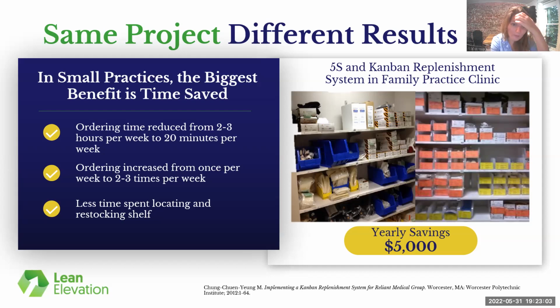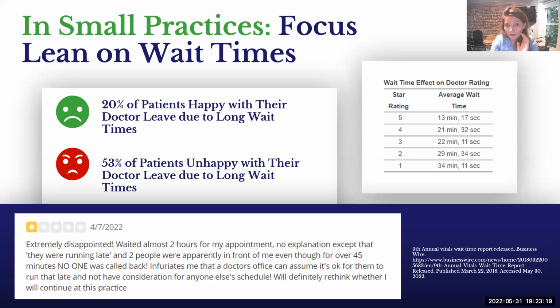It's extraordinary. And it's 20 minutes and she's ordering 3 times more often, meaning they're not having these out of stocks. The doctor's not looking for something and saying, where is it? Oh, you have to wait another week. It'll be in the next shipment. These are just really simple things that people can do. But in the small practice setting, the real main focus is on wait times.